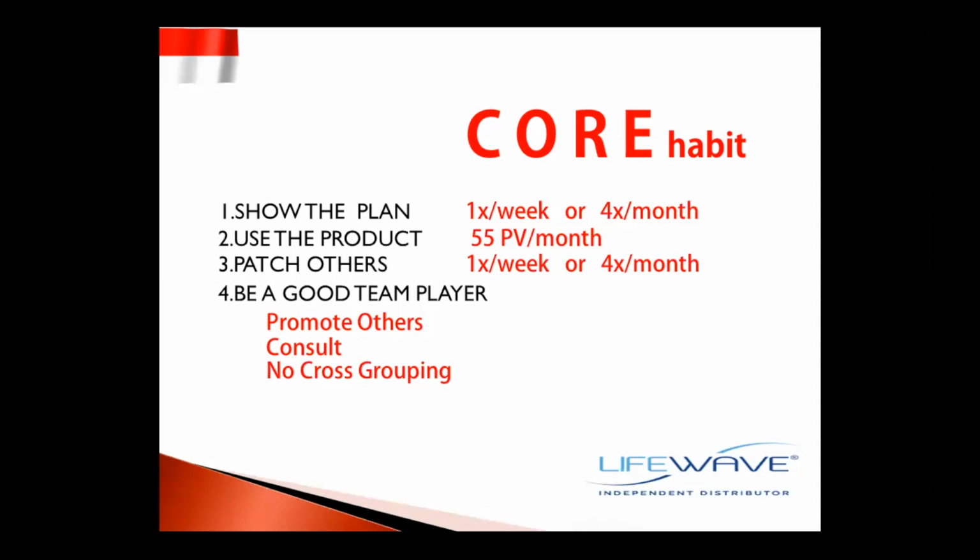Use the products, 55 PV, that means 1 envelope. It's only 1 envelope. They can use 5 Carbon, 5 Aeon, 5 EE, at least 1 envelope a month in total. Patch others once a week, 4 times a month. Perhaps new people here on Zoom say, wow, I haven't tried myself, how can I patch others? If you are new here, try it by yourself, and within 24 hours, patch others and you can see the impact on the others. It will increase your confidence level in the patch. It's very good.